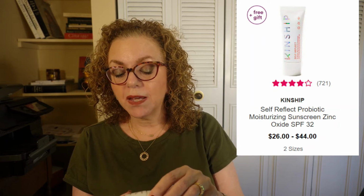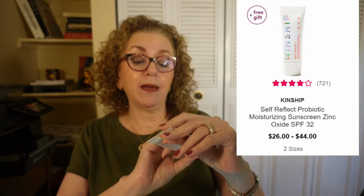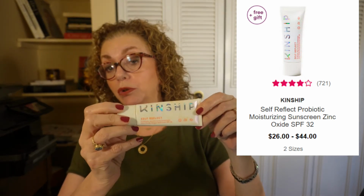The next product that I would really suggest is the Kinship Self-Reflect Probiotic Moisturizing Sunscreen SPF 32, which is a weird number. I really like this one. I'm going to pick it up, not for myself, because I'm going through maybe 3 or 4 right now.